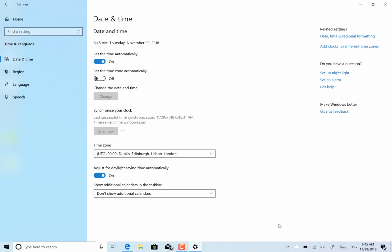Another change introduced in 18252 is this microphone icon to show that your microphone is being used, and now if you hover over it, it shows which application is using it. So you can see my recorder there is using it.